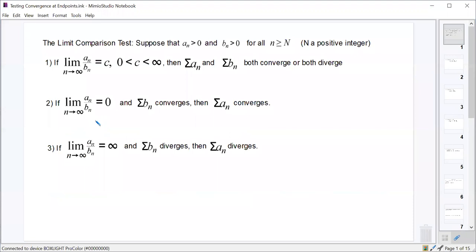Next thing we're going to talk about is a test called the limit comparison test. This is one that we won't use as often as the ratio test, but we might use it at some point. Limit comparison test. Well, I'll let you guys read it.